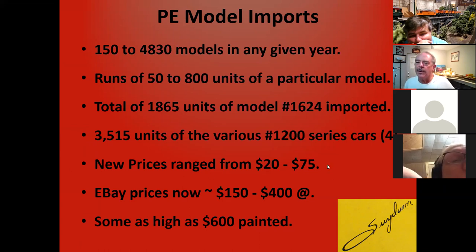At the time that they were originally sold, they sold for about $20. So he would buy them for about 10. They would sell retail in the stores for about 20. As time went on, those prices went up: 35, 39, 40, 50, and some as high as $75 per.